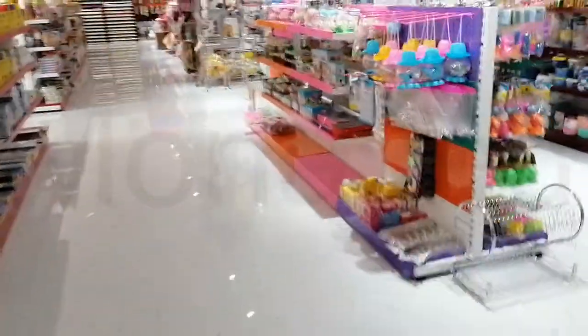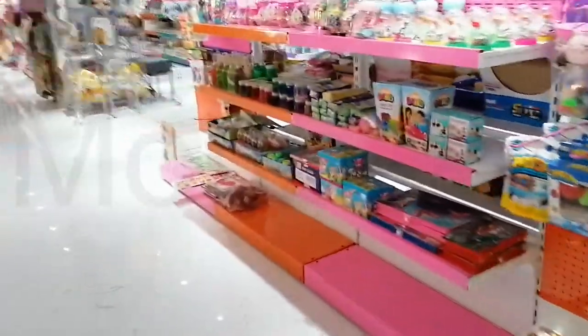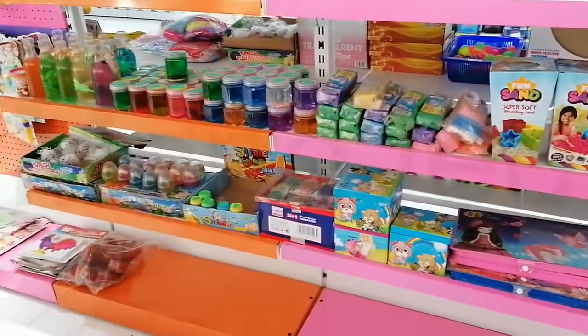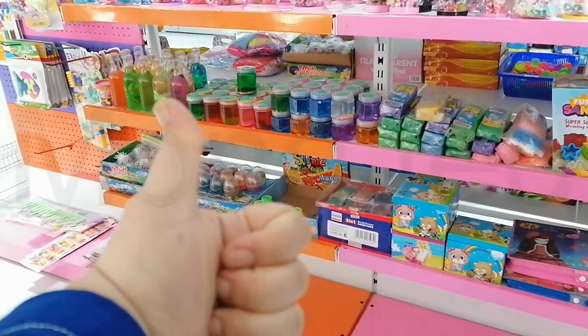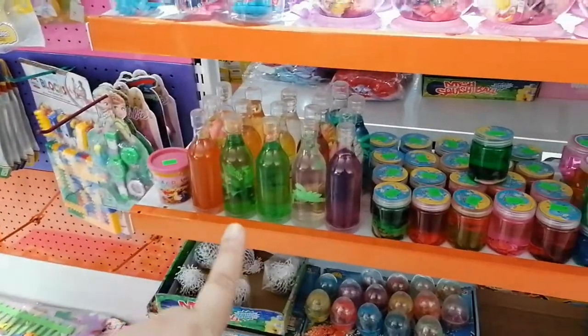I will go into details about the prices of the slime. There's not a lot of slime collection, but it is available. That's good. We hit the jackpot. Whatever we could find, a huge thumbs up for that. So everyone, I found slime.